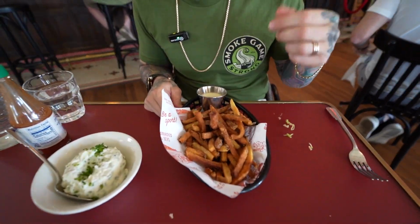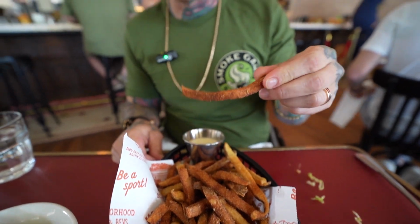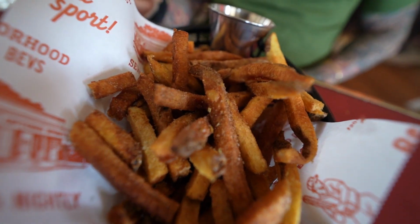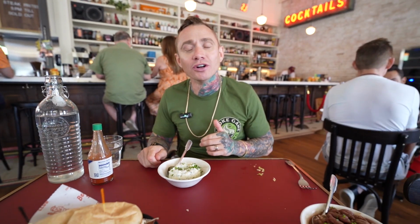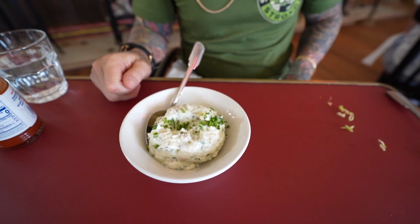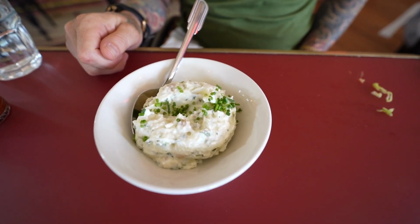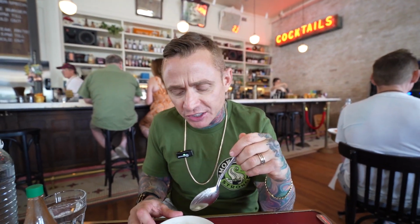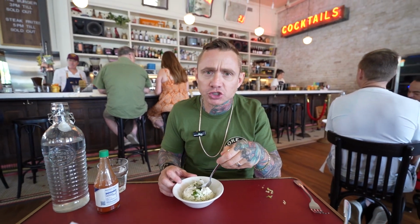Check out these fries. Man, they came out smelling fantastic. I'm a sucker for a good crispy fry. Crunch down. Okay, another side that I always order, whether it's at a barbecue place or pretty much anywhere, potato salad. Looks fantastic. Some nice green onions on top. Got some chives in there. Really refreshing.